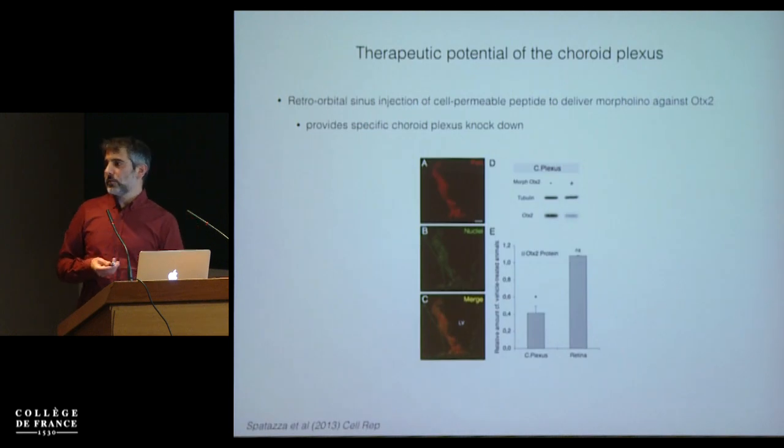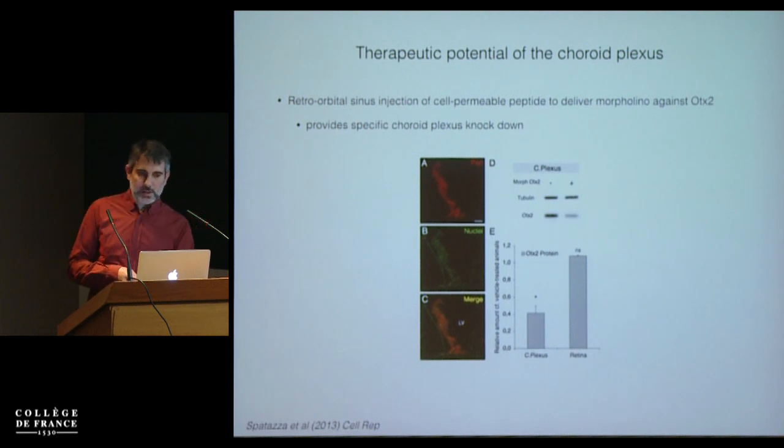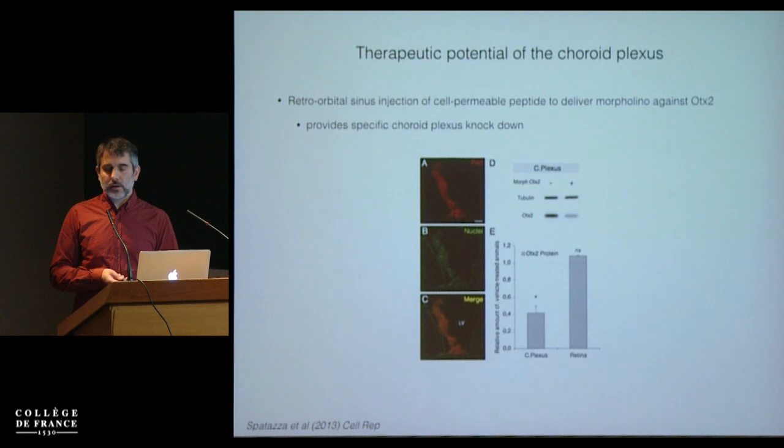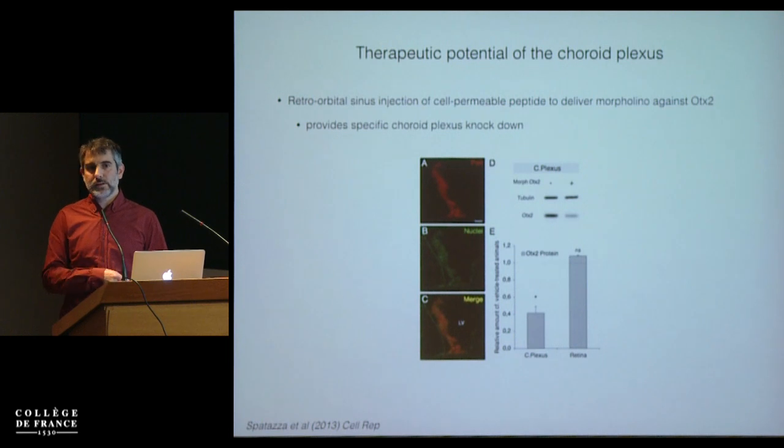So these experiments with OTX2 and APP show that the choroid plexus is able to alter mouse physiology and neurogenesis. And I think it's an interesting organ for therapeutic potential. And so all these experiments were done by stereotaxic injection of molecules into the CSF, which is perhaps not the best way to approach therapy. So we've done proof of principle experiments by delivering molecules into the blood system. So the blood has direct access to the choroid plexus.